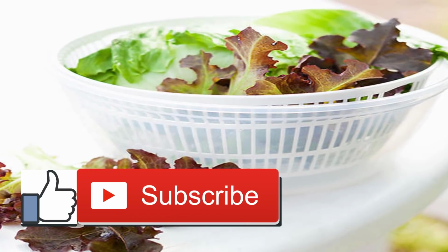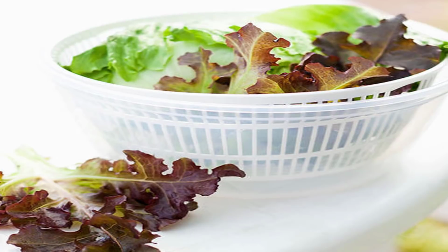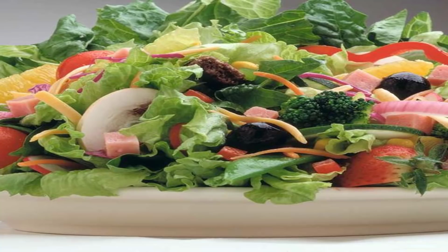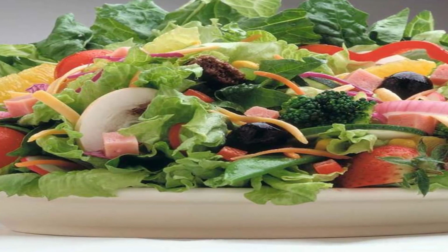Even if you think your salads are just fine, thanks, you could probably stand to learn a few tips that could make your bowl of greens even better. Here are the common salad crimes you're likely committing, and how to do better. 1. Washing your greens, but not drying.